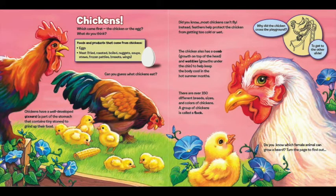Chickens. Which came first, the chicken or the egg? What do you think? Foods and products that come from chickens. Eggs, meat, fried, roasted, boiled, nuggets, soups, stews, frozen patties, breasts, wings. Can you guess what chickens eat?